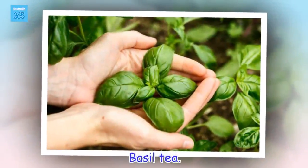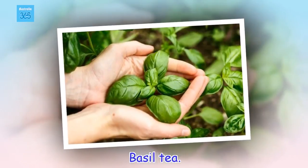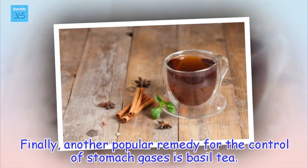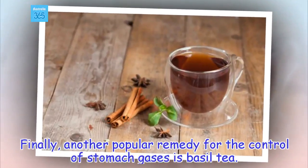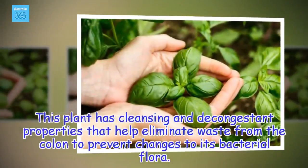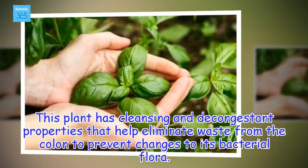Basil tea. Finally, another popular remedy for the control of stomach gases is basil tea. This plant has cleansing and decongestant properties that help eliminate waste from the colon to prevent changes to its bacterial flora.